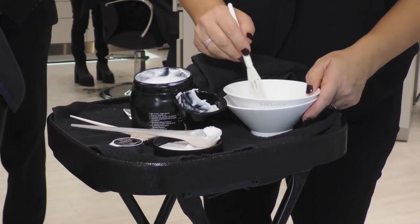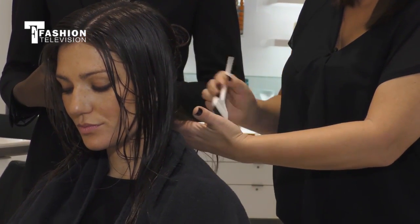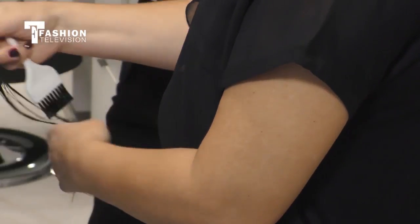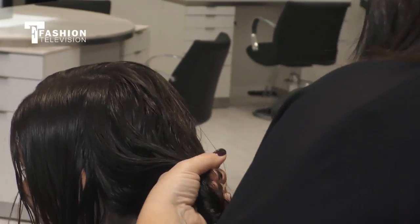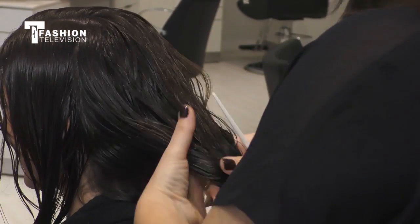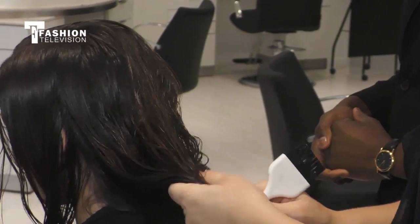And is this something that can be done with all hair types, or is it specific to a certain type of hair? This treatment can be used on all hair types. Excellent. All hair types, all scalp types. Yeah. It's really something that can be done in the salon or at home.